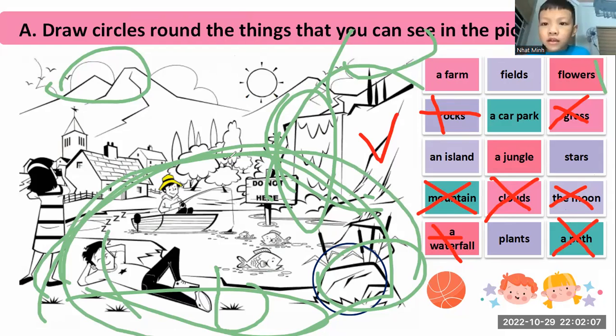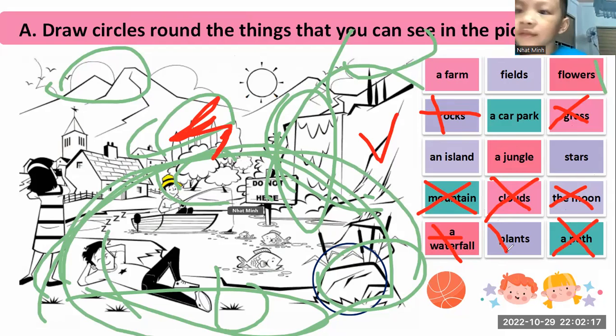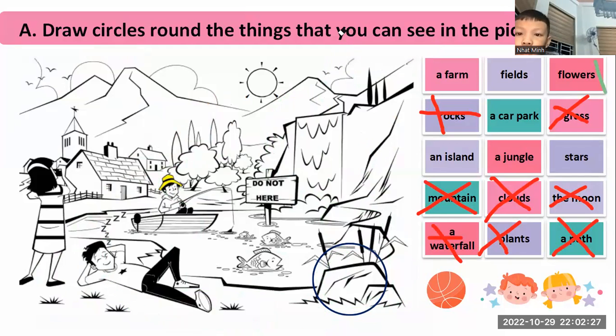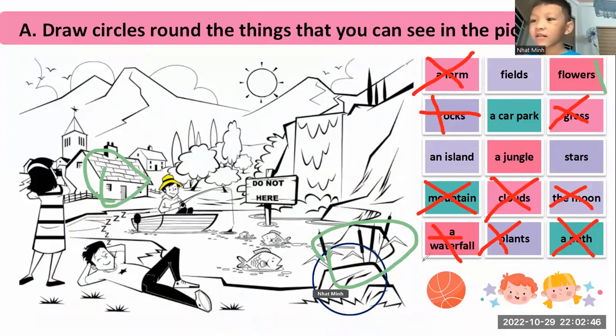I can see a plant. Where's the plants? In here. Yes, very good. What else? I can see a farm. A farm. Very good, Min. I can see a flower. Flower. Oh, where's the flowers? Yes. This. Yes, yes, yes.